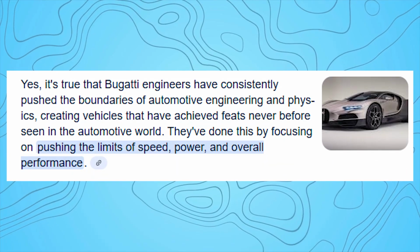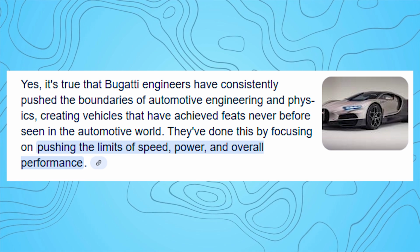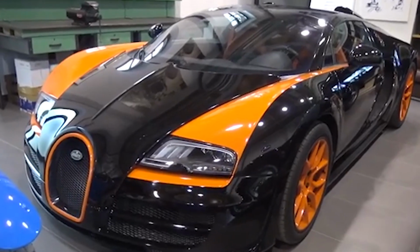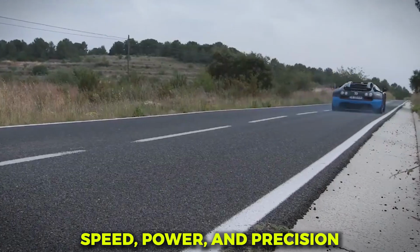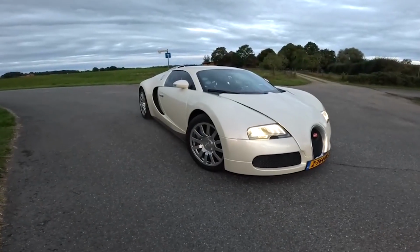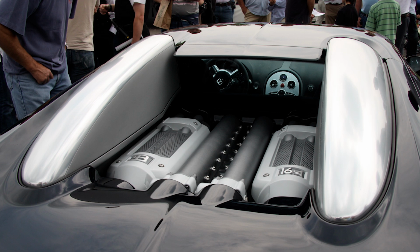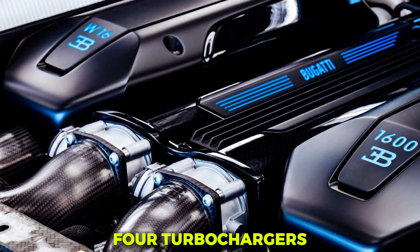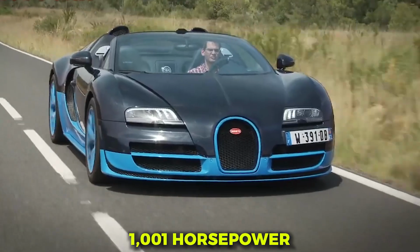Bugatti engineers had to push the limits of physics and try things that had never been done before. It was a moonshot and experiment in speed, power, and precision. But pushing boundaries comes at a price: insane complexity. Powering this beast is an 8.0-liter W16 engine with 4 turbochargers, cranking out 1,001 horsepower.